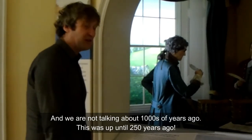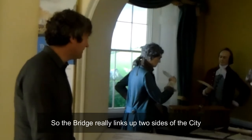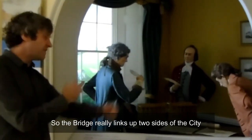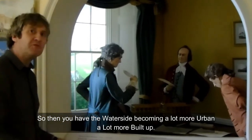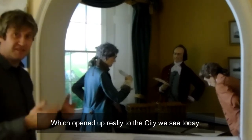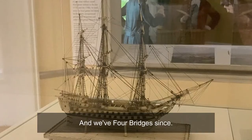I mean, we're not talking about thousands of years ago. This was up until maybe 250 years ago. So building a bridge really linked up the two sides of the city, and from then you have the waterside becoming a lot more urban, a lot more built up, opened it up really to the city that we see today. And we've had about four bridges since.